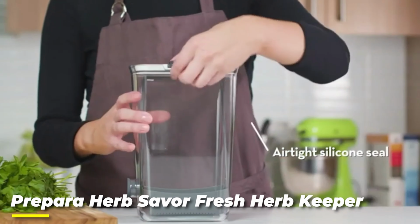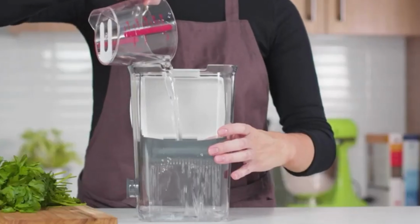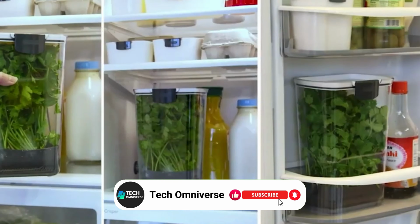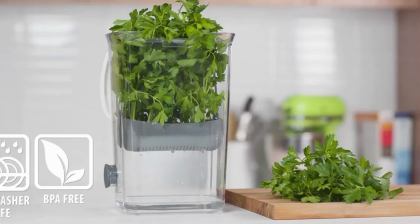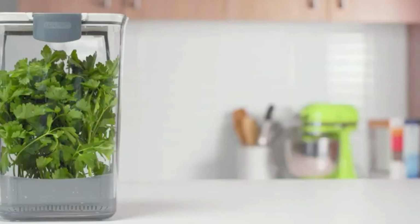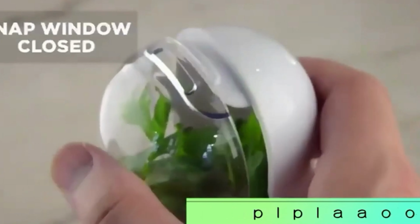Number 18, Pura Herb Saver Fresh Herb Keeper. If you love cooking with fresh herbs, the Pura Herb Saver Fresh Herb Keeper is a must-have. It stores herbs in a way that extends their freshness for up to 3 weeks. The innovative design features a water reservoir that keeps herbs hydrated so they last longer than if they were stored in a standard container.